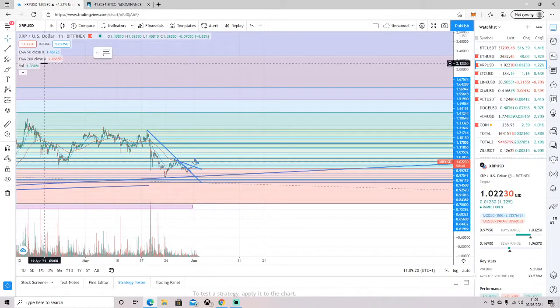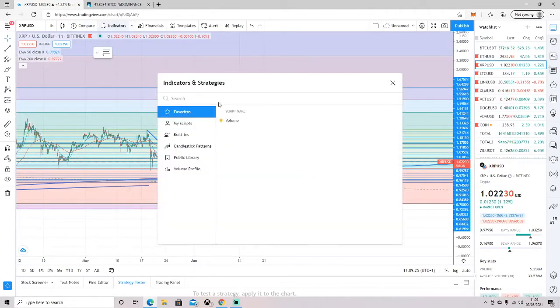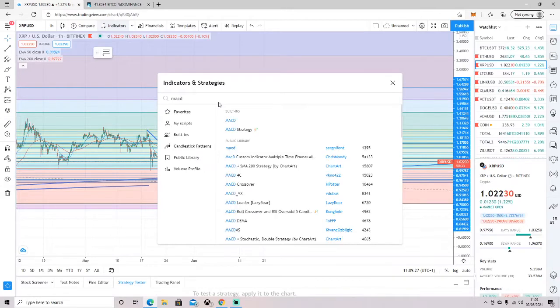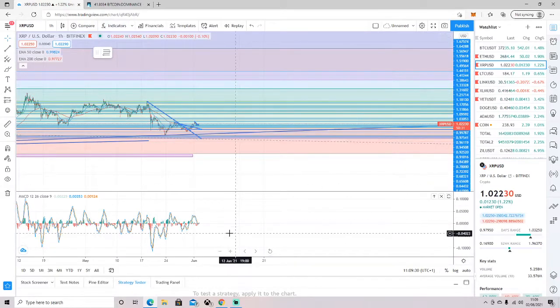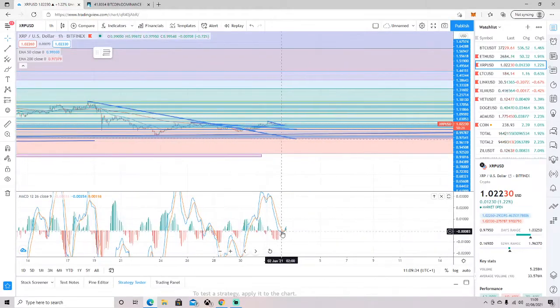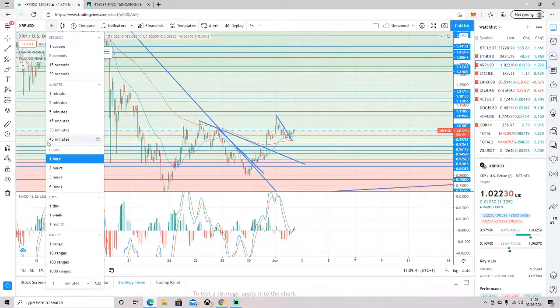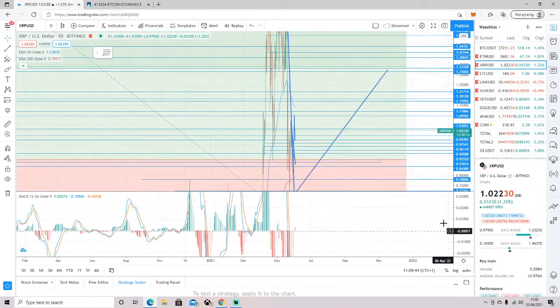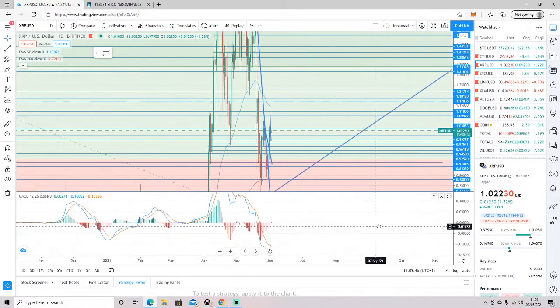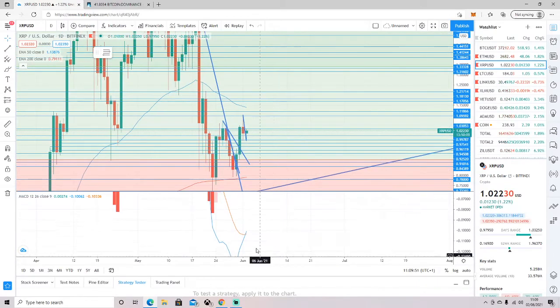Let's have a look at the MACDs, because I know yesterday they were looking pretty close to a bullish crossover, and we'll go on to the daily and have a look at what's going on with the MACDs on the daily. So the MACDs have crossed bullish on the hourly just now, not long ago. And let's have a look on the daily time frame for the MACDs. We were looking for this bullish crossover. Has it come in yet? As you can see here, it is literally touching now, guys. This is some very positive looking news. It's just crossed bullish. This could be really good for XRP.